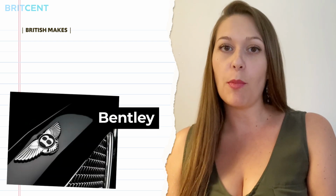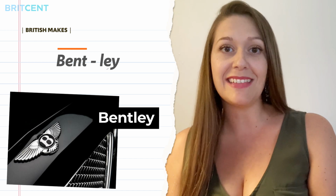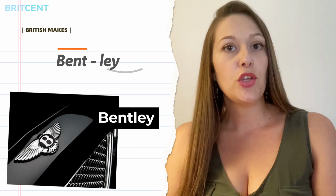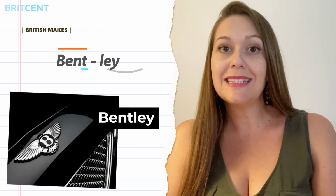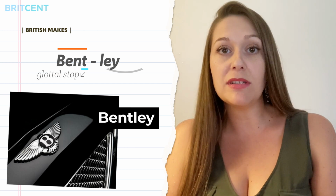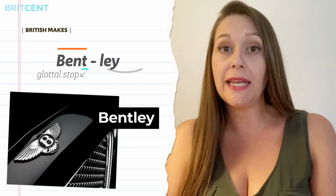And another British make, and my personal dream car, is this one. This word is made up of 2 syllables, and the first one is stressed. Just watch out for the long E sound in the second syllable. So we pronounce it Bentley. You may also notice some native British speakers dropping the middle T sound and instead using what we call a glottal stop. So instead they would say Bentley. So you could say Bentley or Bentley.